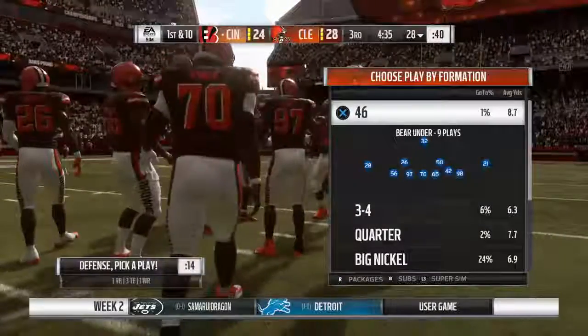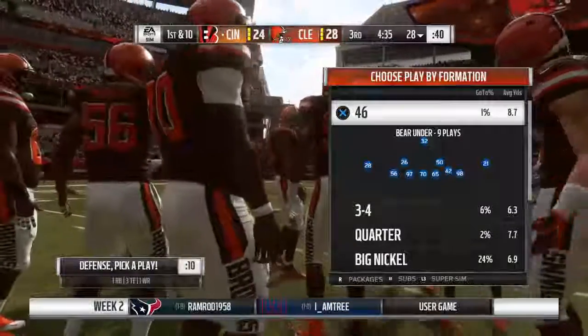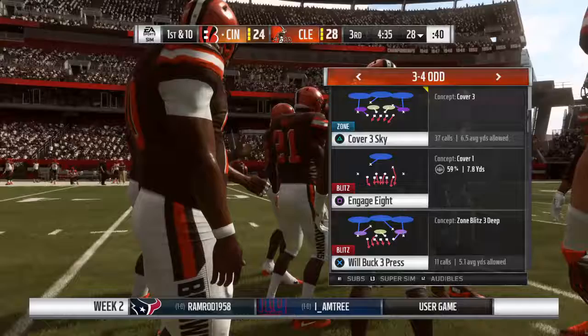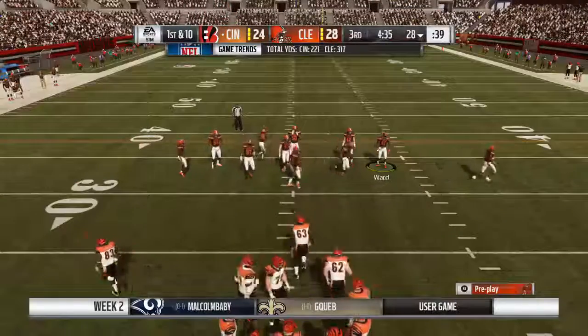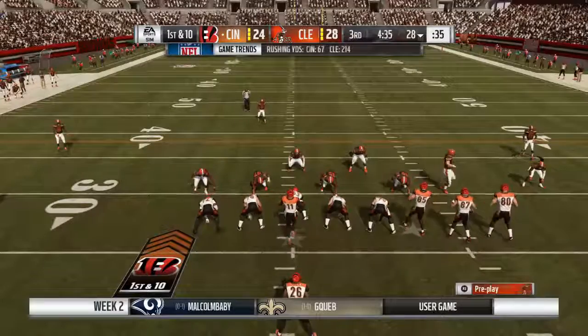So their defense is under siege a little bit right now because they have not been able to solve their opponents. So they've got to keep hammering away on offense and try and win this one in what appears to be a shootout. You can just kind of sense the momentum turning here. It's 1st and 10.